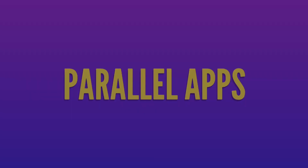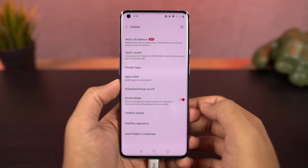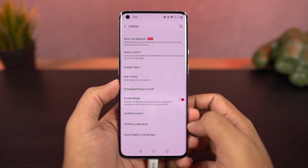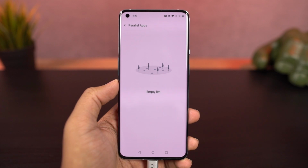Next we have parallel apps. Now this feature allows you to use 2 instances of the same application. Let's say if you want to use 2 Facebook accounts, 2 Instagram accounts or 2 WhatsApp accounts on the same phone, then this feature will allow you to do that. Usually social media applications like Facebook, Instagram and WhatsApp support this feature, but OnePlus has also added few additional apps like Paytm, Uber and many more.